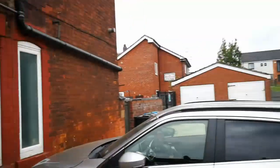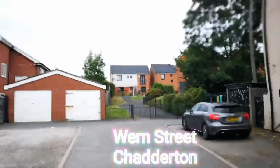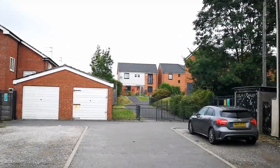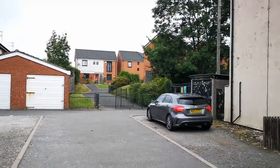it's a little side street with nothing on it really. It's called Wem Street, W-E-M. So, this is Wem Street for you. And here you would have been able to have a nice good view of Chatterton Mill. And that's a new housing estate over there, which is built on the site of Chatterton Mill.